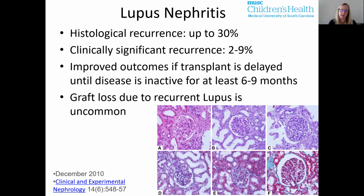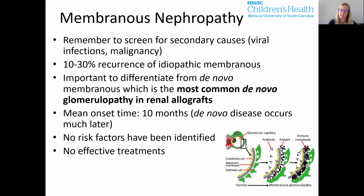All right, lupus nephritis, histologic occurrence up to 30% of the time. Clinical reoccurrence is only found in about 2 to 9%. What's important here is improved outcomes if transplant is delayed until patients are inactive for at least 6 to 9 months. My center says you need to be in remission for 6 months prior to transplant, but graft loss is incredibly uncommon. I have a textbook coming out that I just edited that had a whole chapter on lupus nephritis, and the literature about graft loss is really impressive in that if you biopsy these patients, you'll see it in about 30% of patients, but other than that, you really don't see it clinically.